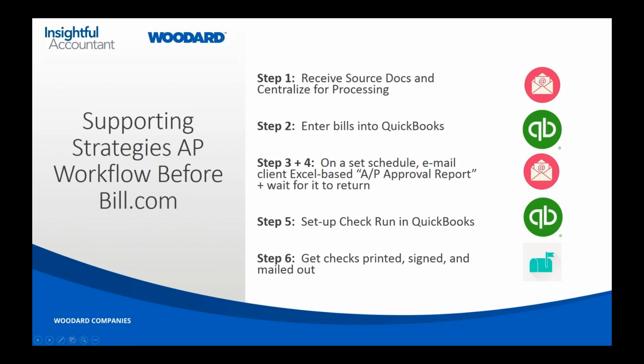We needed a way to get all the information. It was fairly antiquated, getting a lot of paper, putting a lot of things through our own scanning process manually, keying in the information into QuickBooks. And then we literally had an Excel-based accounts payable approval report that we would generate manually and send to the client. They needed to look at that and send it back to us. We set up the check run in QuickBooks. We had a whole gigantic cabinet of checks that would literally get printed out, queued up to go to the client so they could send them, and then the client would manually have to print those checks, put them in envelopes, and get them mailed out. So it was a very, very clunky process.